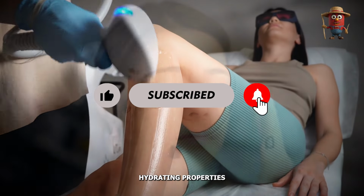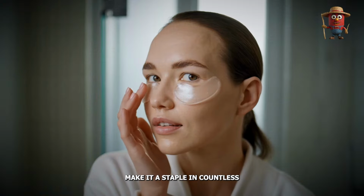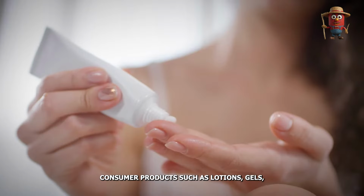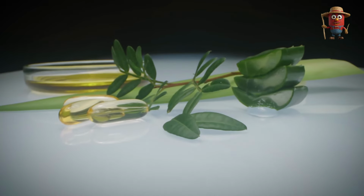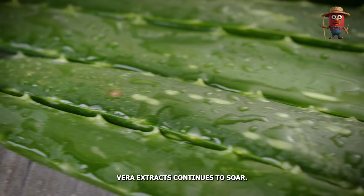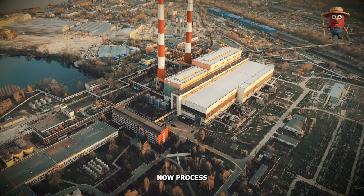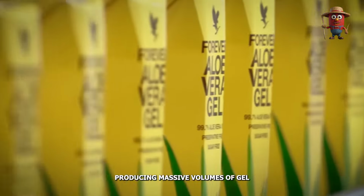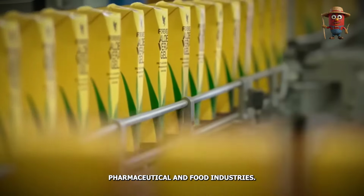Its cooling, hydrating properties and purported healing benefits make it a staple in countless consumer products, such as lotions, gels, drinks, and even dietary capsules. With rising wellness trends, global demand for aloe vera extracts continues to soar. Modern factories now process thousands of leaves daily, producing massive volumes of gel for the beauty, pharmaceutical, and food industries.